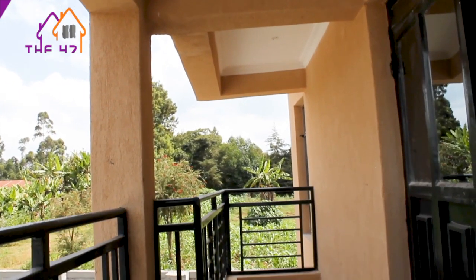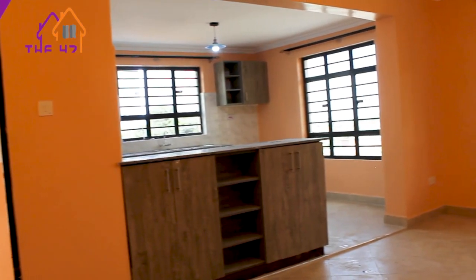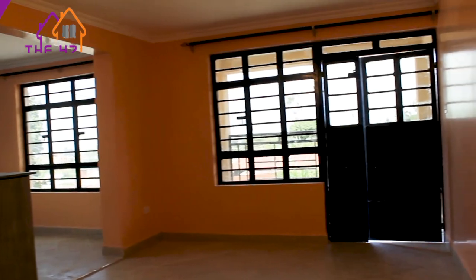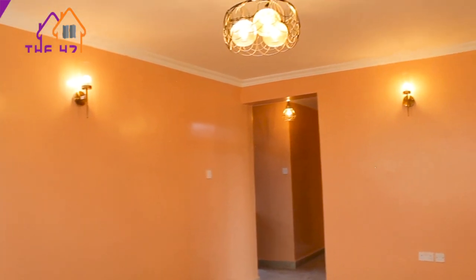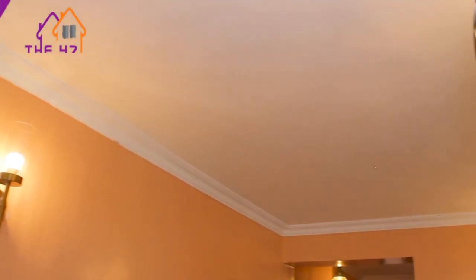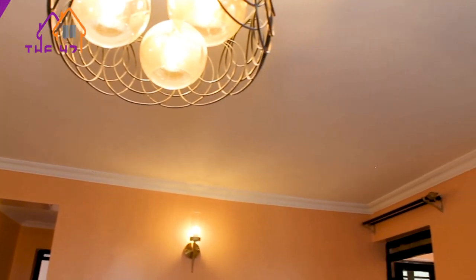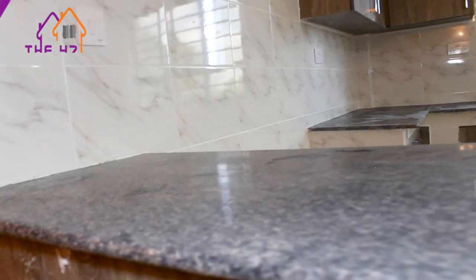In the living room, notice the space and the natural light through the windows. The light fixtures are also modern and amazing. The kitchen comes with a kitchen bar or a breakfast bar and also plenty of storage cabinets. This kitchen also offers spacious countertops.